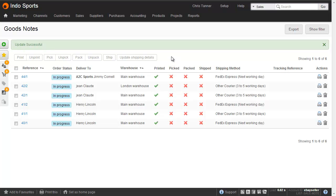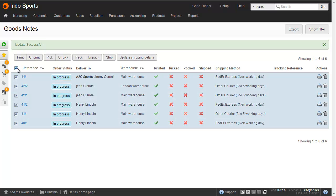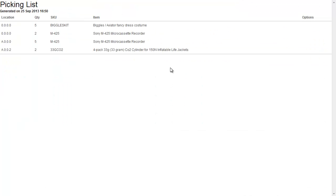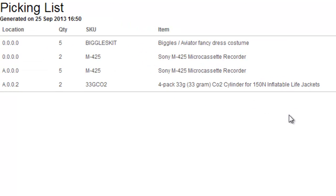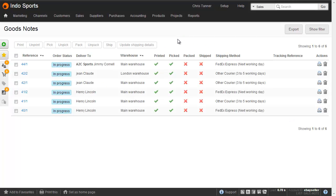What I now want to do is print a consolidated picking list. So let's select this whole batch and hit pick. Again, this opens a new tab, and here we can see a picking list for all of those separate goods out notes. There are 6 goods out notes, but only 4 lines on here, because some of those goods out notes contain the same products. Once I've picked all those items from the warehouse, I return to the packing desk and pack each one individually.